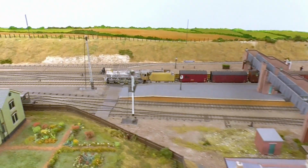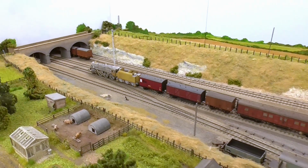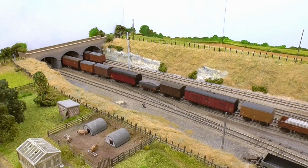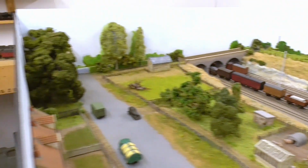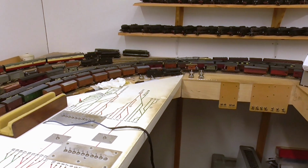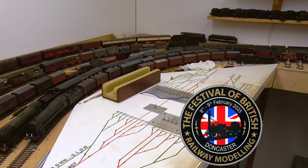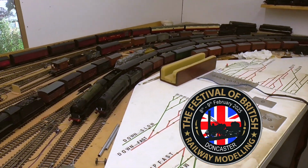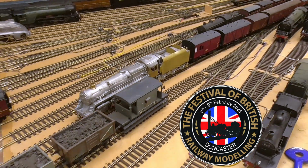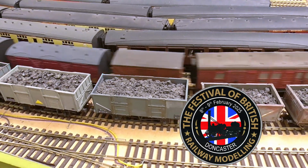As with the Southeastern Finecast A4 just seen previously, this is going to Jeff Haynes' paint shop. And all of these locomotives, those finished here and those to be painted, will be seen on my display at the Doncaster show in February next year, February 2025. So if you're interested, please come along and discuss them with me. I look forward to it.